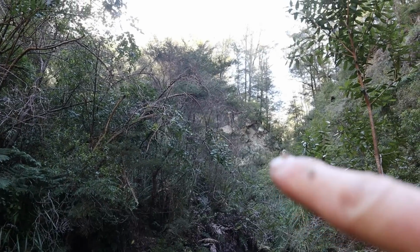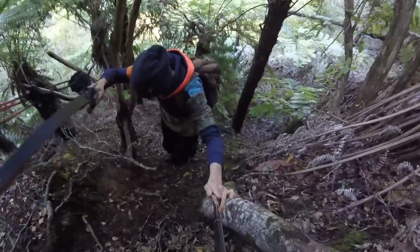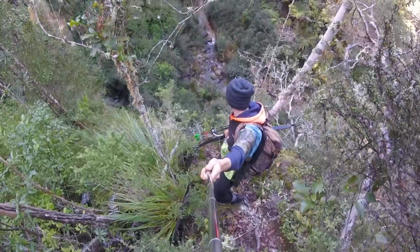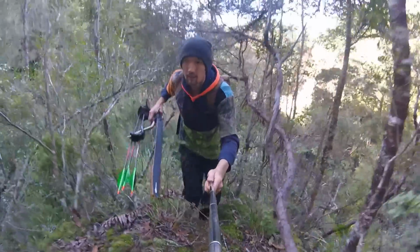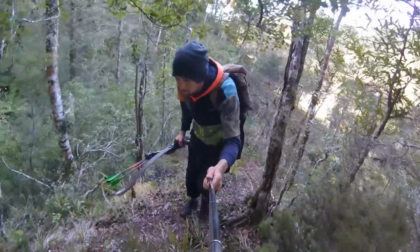We're gonna climb up the side up here, get out of the main creek, and then we're gonna head up to a nice benchy area. We'll see how we go stalking through there. If we don't have any luck there, we're going to drop over into another creek.